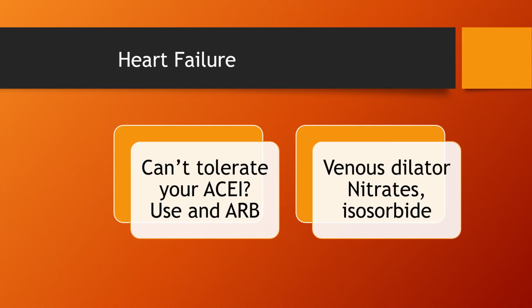If they can't tolerate an ACE inhibitor, they may consider an angiotensin receptor blocker or ARB, or a combination of hydralazine and a venous dilator. So venous dilators are your isosorbide or your nitrates. It relaxes the systemic arterial bed and reduces preload, and it also decreases afterload.